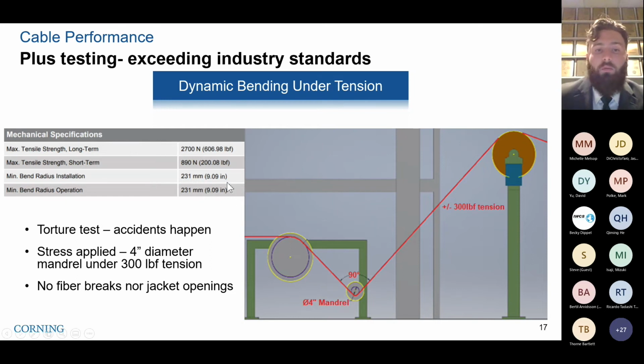You'll notice right here, we're using a 9-inch radius as our spec for the minimum bend radius installation. What we're doing here is going down to a 4-inch diameter mandrel, more than half the size of that reduction. So you would imagine there'd be higher stresses involved in that, and there are.